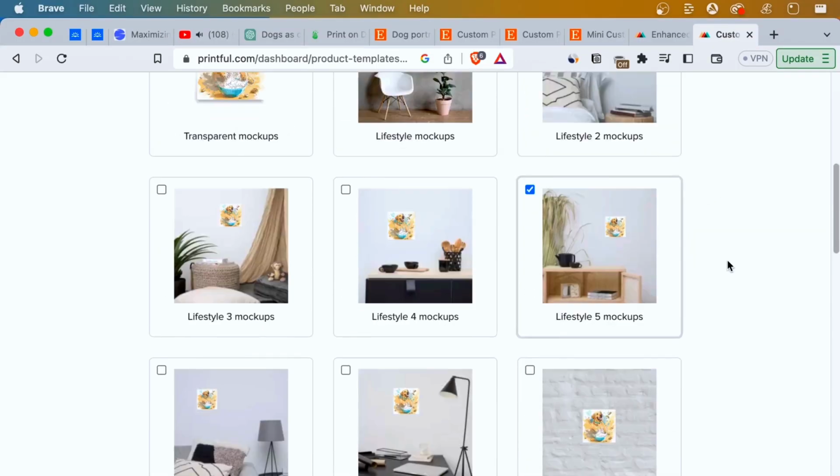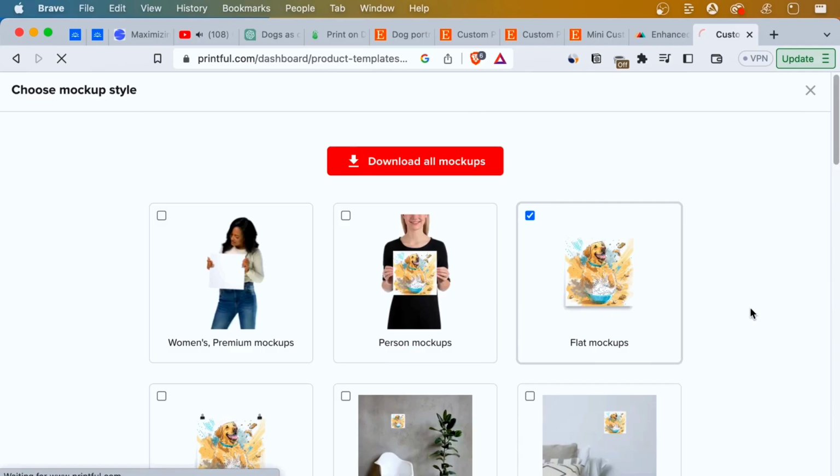But the key part is to use the exact same mockups for all of your products, so to keep it consistent and branded. I'll go for flat mockups, lifestyle, and once you get all the mockups, save them because we'll use them later to create the listing.